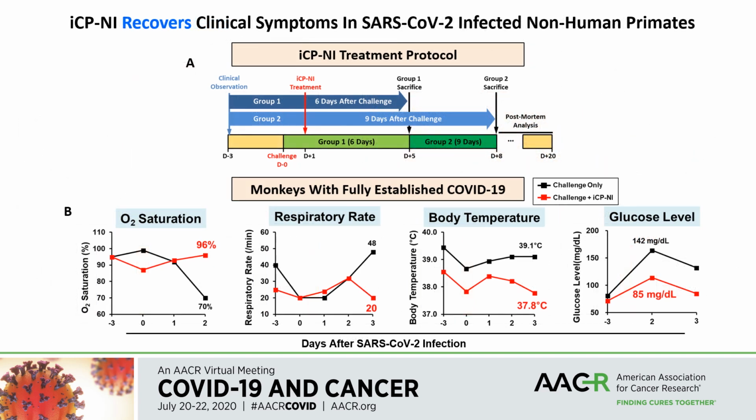Our next slide demonstrates that iCP recovers clinical symptoms in SARS-CoV-2 infected non-human primates. The efficacy of iCP against COVID-19 was examined in SARS-CoV-2 infected non-human primate models using a single injection protocol shown in Figure A. iCP recovered critical clinical symptoms such as O2 saturation, respiratory rate, body temperature, and glucose level in fully established COVID-19 monkey models.